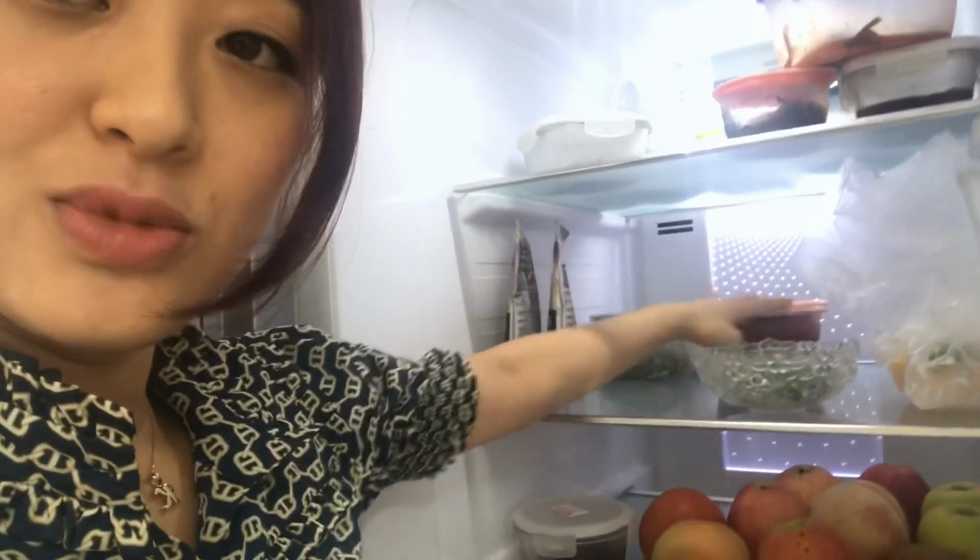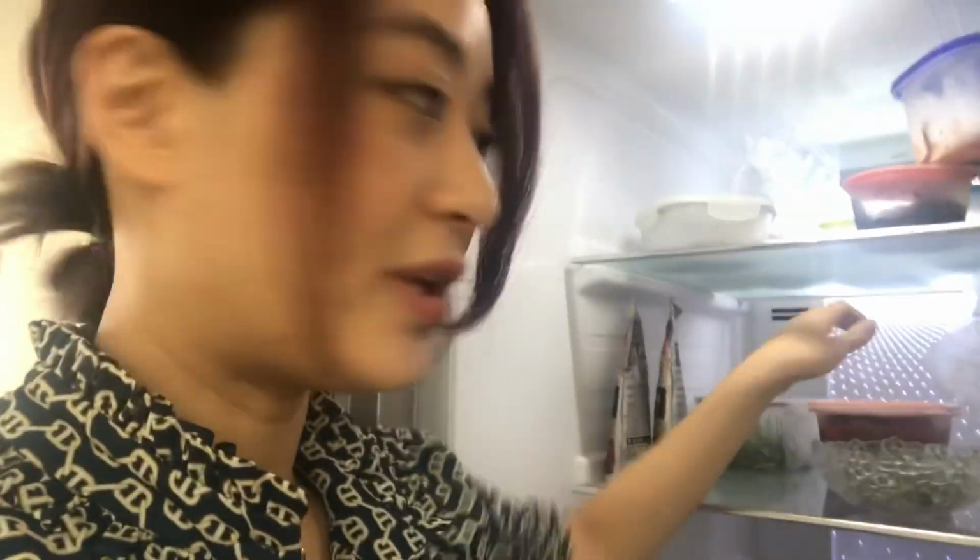And there's some cooked kimchi, which I need to eat, but even with food, when there's too much, it's hard for me to go through them, just like possessions. So yeah, I guess first world problems, I don't know.